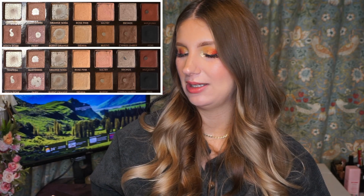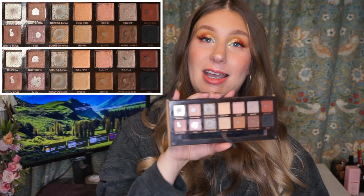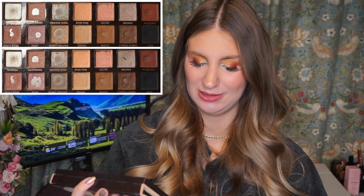I probably won't Franken anything else in that spot just because it is rust in there, and also I feel like the Franken shades that I have right now cover most of my bases, so I am okay with how this palette is looking for now.